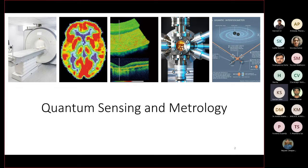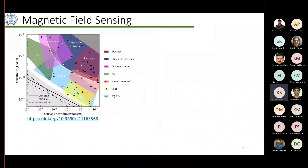And then there are two other examples which I really like, which is the optical clock. We all use GPS. We know the importance of optical clocks. And then there is LIGO, which uses squeezed light. So that's another fantastic example of where quantum sensing and metrology really plays a key role in various kinds of useful devices. So now I will focus on magnetic field sensing.